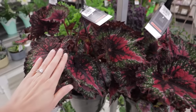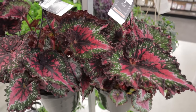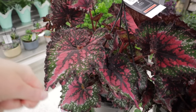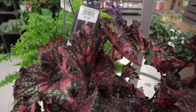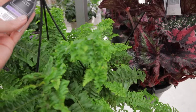I mean, look at the size of these leaves compared to my hand, and not just that, but the color. It's almost like someone's taken a paintbrush and just splashed it on the leaves in all different colors. It's so, so lovely. $17 for these large ones as well. And then we have a big fern here.